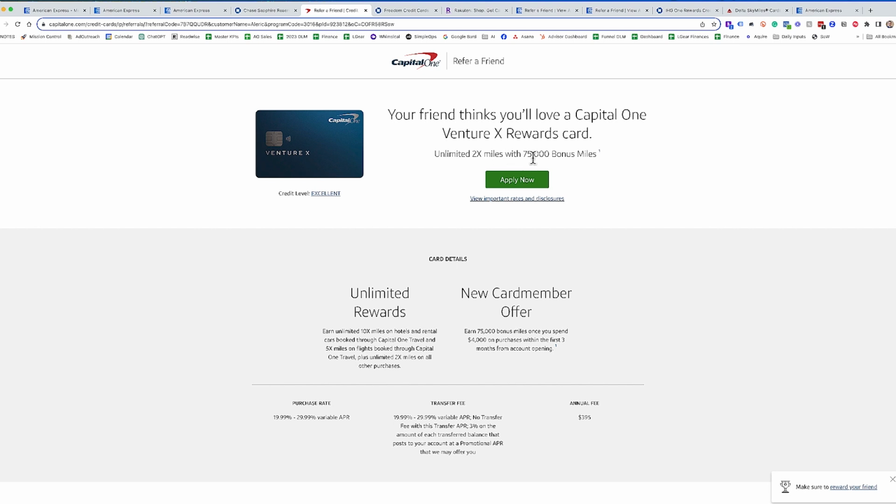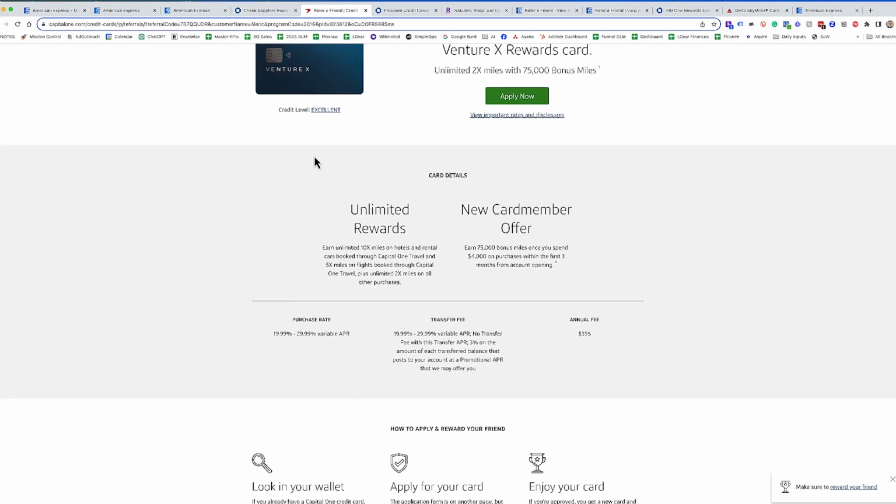And so you can see here, this is unlimited rewards. So what you're gonna be able to do is basically earn 2 times miles on all of your spend. So with the other cards, they typically have 1 times points for your general spend, right? So random things that you happen to buy that aren't travel, aren't dining, restaurants, those types of things. With this card, you can just throw all those other expenses on the Capital One Venture X and get 2 points instead of just 1 point on those other purchases that maybe aren't included in those different categories.